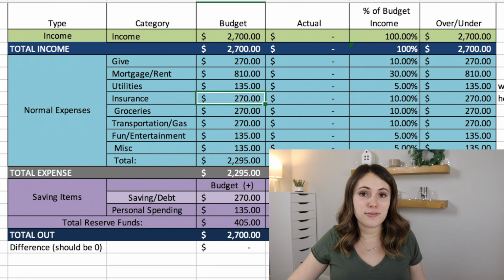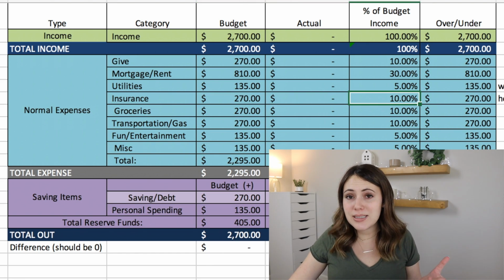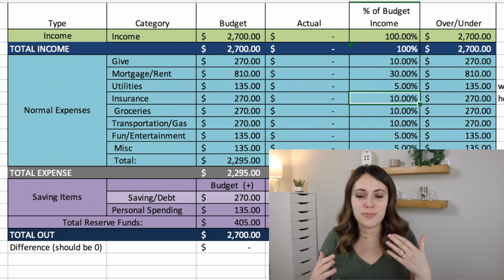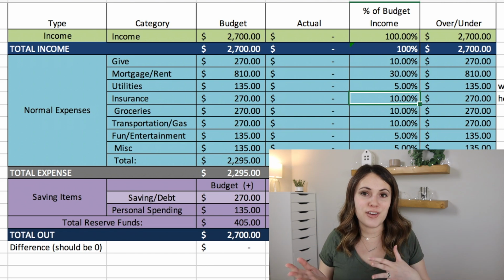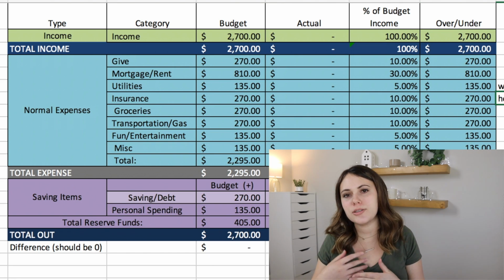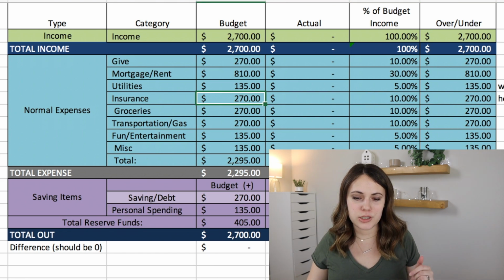The next line item that we have is insurance, and that is $270 a month, which is 10%. It could be around 10%. Again, these budgeting guidelines are just that. They're guidelines, so maybe something is going to be higher in your budget or lower. Definitely need to adjust that to fit your lifestyle and your expenses. But insurance expenses that you could expect would be like health insurance or car insurance or life insurance. So those together could be $270 in your budget.